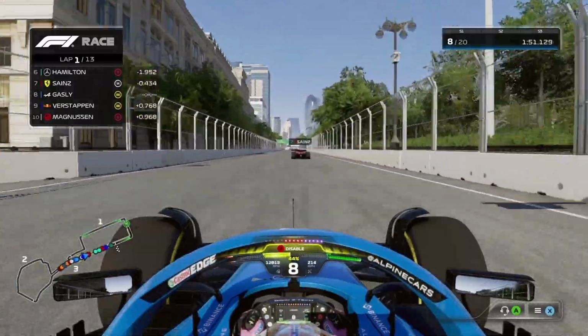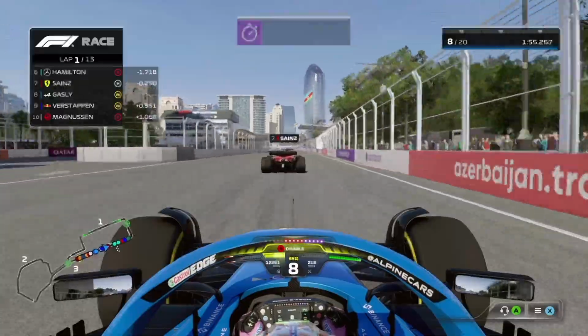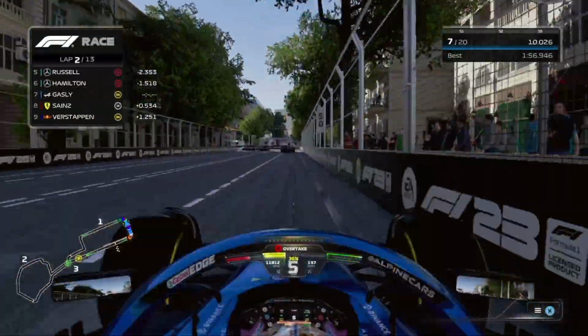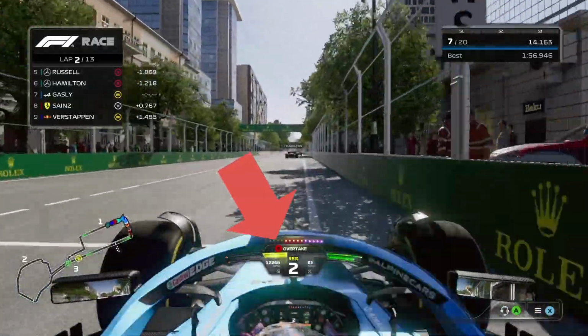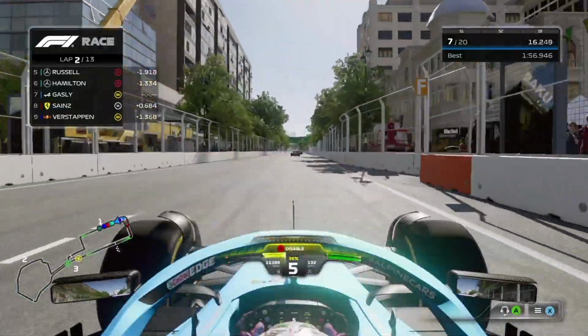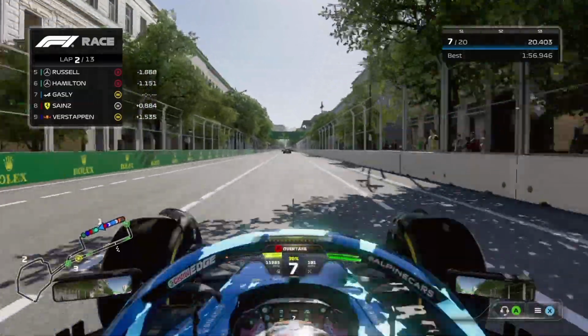However, there are many instances where I'm slower through a certain section of corners. Since ERS is more effective on straights, how can I utilize the battery through corners? The best way to do this is by using battery on corner exit. By quickly enabling ERS right after a slow corner, it helps me get the car up to speed faster. This negates some of the time you may have lost through the corner.